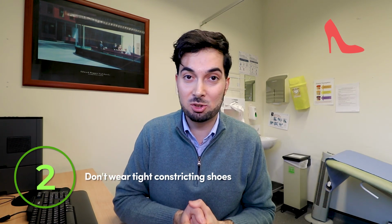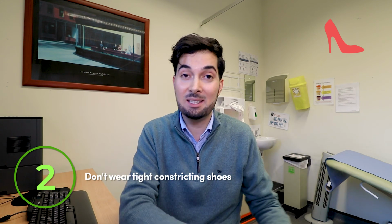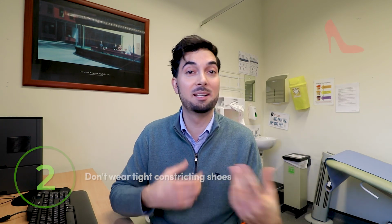Moving on to tip number 2, you need to make sure that you're not wearing tight, constricting shoes. All this is going to do is increase that moisture, increase the heat in the shoes, and cause you to sweat more, and again, create that environment for the fungus to grow. So what do you need to do? You need to get some new shoes if they're too tight, and also make sure that you're not wearing synthetic socks. Instead, go for natural materials like cotton.